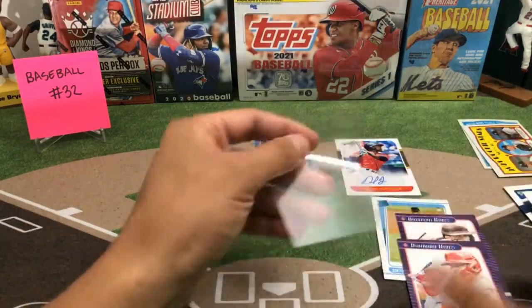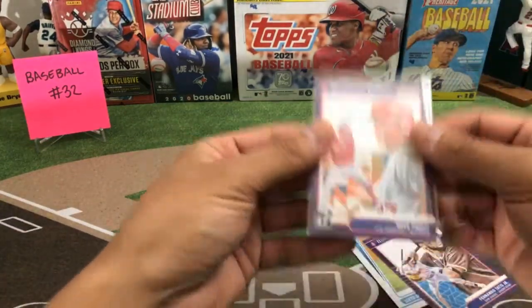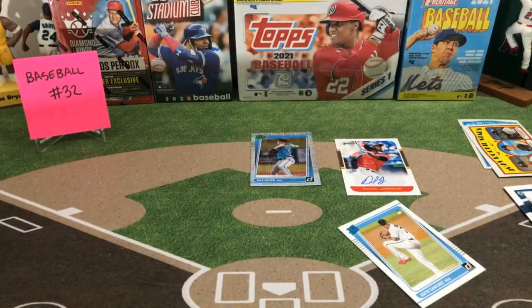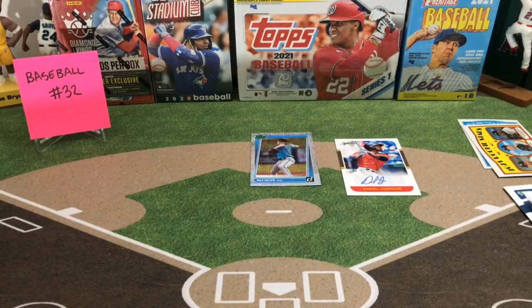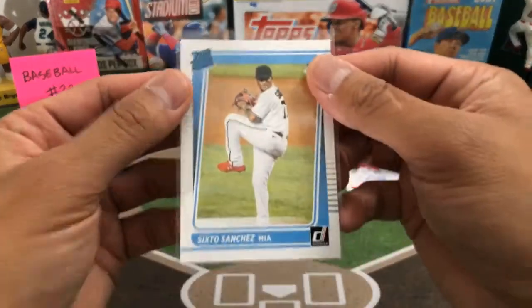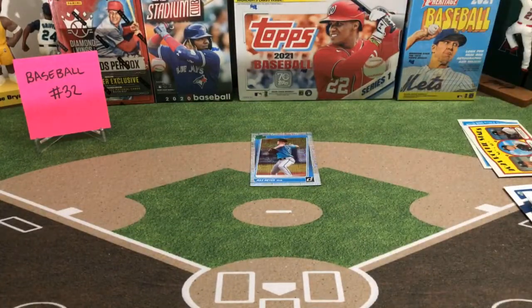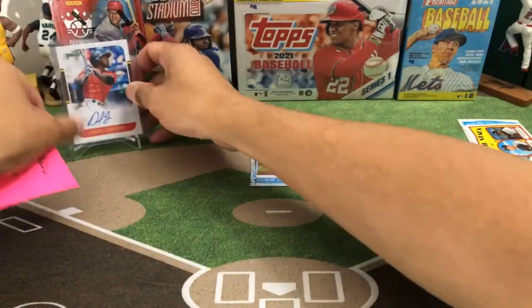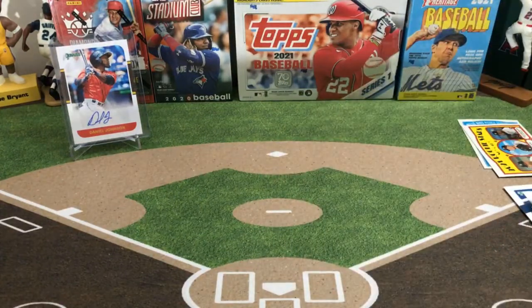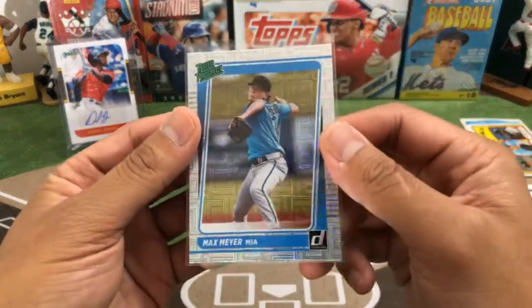All right, let me sleeve some of these up here. Sleeve all the Mike Trouts here. Sixto Sanchez for the Marlins. All right, autograph there. Daniel Johnson for the Indians. Always nice to hit an auto from a fat pack. Max Meyer, Vector.